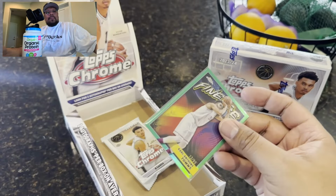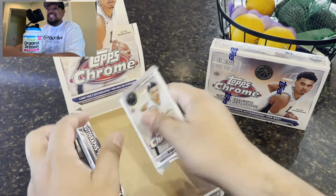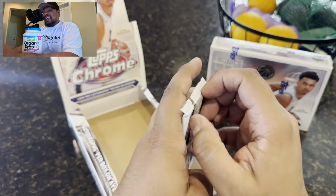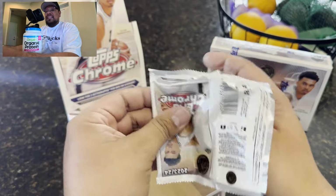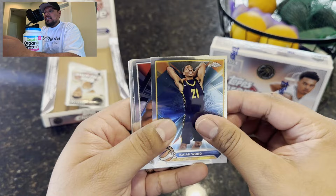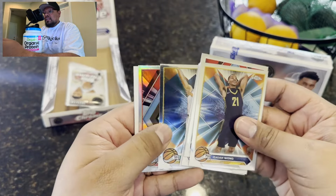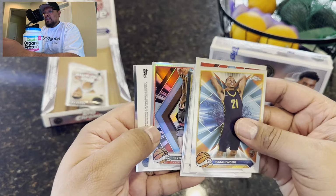Like it. All right, but here we go. Last pack of regular hobby. Wish me some luck. Smash that like button, guys. I need you guys to smash that like button for me, especially after this hobby box. Come on, last pack mojo here. I'm on Wemby. Base Wemby. Or even a refractor Wemby. Or even a numbered Wemby.